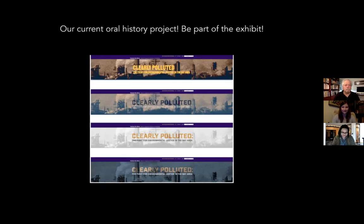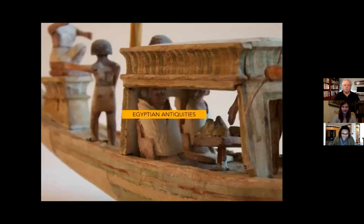Next slide. So our collections, the museum stewards a permanent collection of objects from around the world. So here's a funerary boat from the ancient Egyptian collection dated at about 3,000 to 4,000 years ago. And as you may know, the core collection of roughly 700 objects, including two mummified individuals, was collected by Adolph Sutro and exhibited at his Museum of the World in the Sutro Baths.